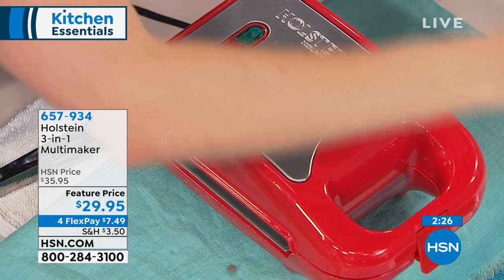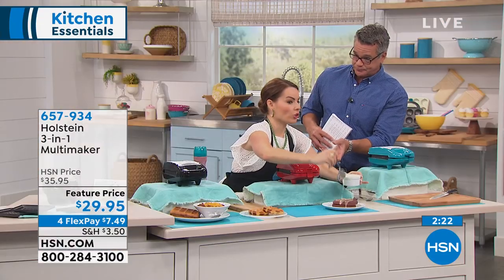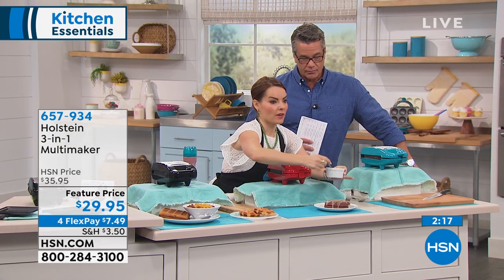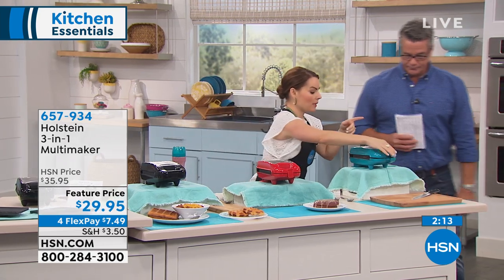Any kind of a sandwich. If you love paninis, you can do paninis in here. You could do quesadillas in here. Oh, sure you could. That's perfect for the griddle. And then here, I'm just doing my cream cheese icing right on the top of my red velvet. So I put some new red velvet in here.